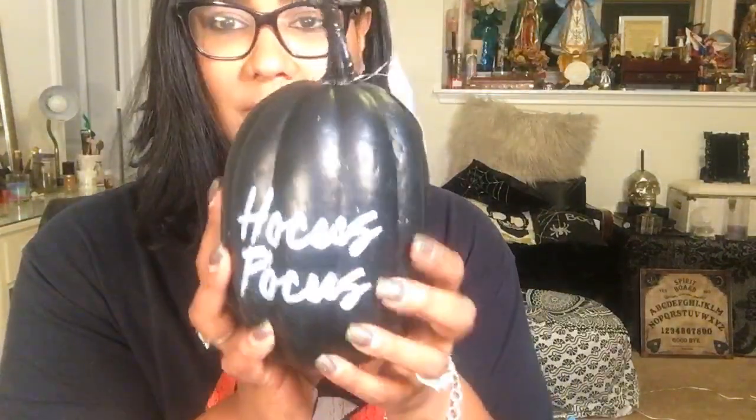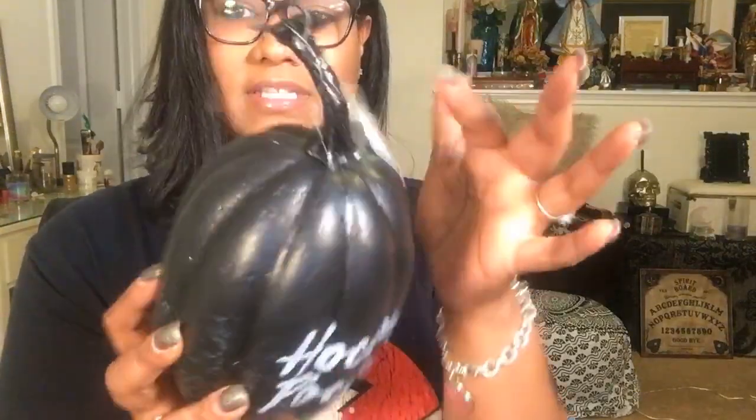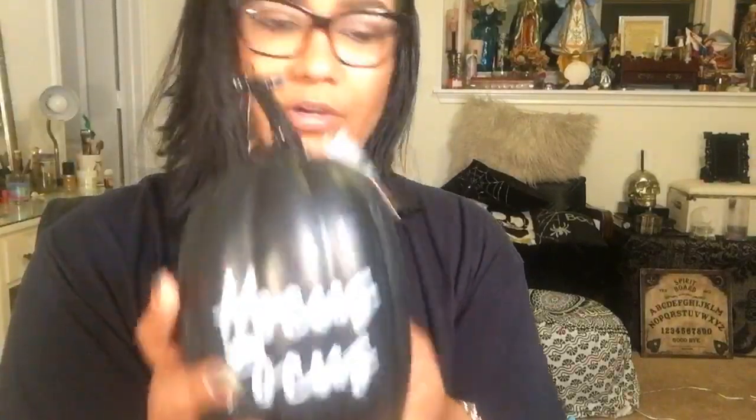Okay, and then more Halloween stuff. This came from Target. I went back to Target, y'all, and I got this pumpkin that says Hocus Pocus. I think it's styrofoam. Yeah, it feels like styrofoam and it's painted. It feels like it's weighed down at the bottom, so it won't blow over. So that's good.